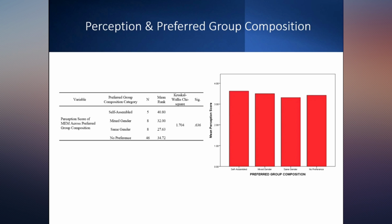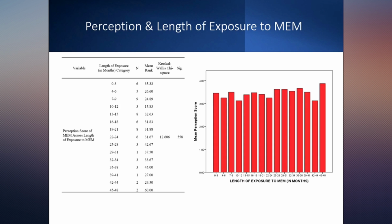There was no significant difference amongst the preferences for group composition for perception scores, and this group composition is referring to the lab groups and basically how students choose or prefer to assemble themselves into lab groups. An examination of the differences among the groups of length of exposure, how long they have been using medical education modeling, in terms of perception score, also revealed no statistically significant difference.